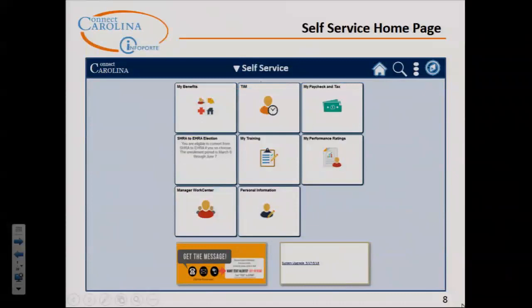So you'll have the tiles, and you'll be able to click on the tiles. Everybody that's an employee at the university will have this homepage, which is called the self-service homepage. That's where you'll go to see your paycheck and change your benefits information. If you're like me and you go to Tim through Connect Carolina, then you'll have the tile for Tim as well, and you can do all of that information there. If you're a manager, you'll have access to your manager work center from the self-service page as well. And up at the top where this little arrow is, you'll have the option to switch to the other home pages that you have available to you.